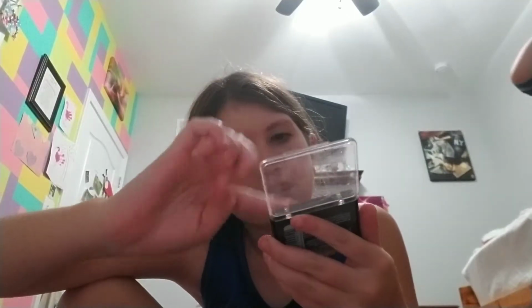Then I have my two blushes. My Wet n Wild blush in the shade Pearlescent Pink, which is so gorgeous. Then I have my CoverGirl Cheekers blush, which is just like, you can't even see it. So it's a good no makeup but makeup look.